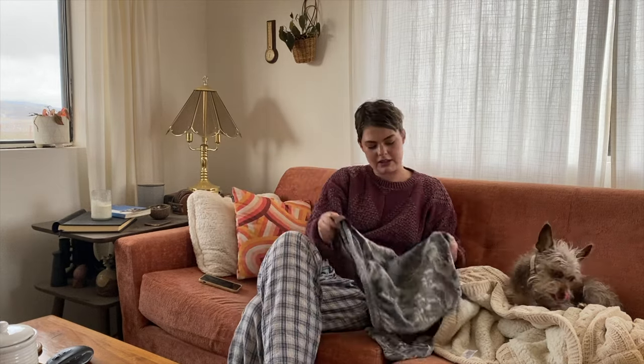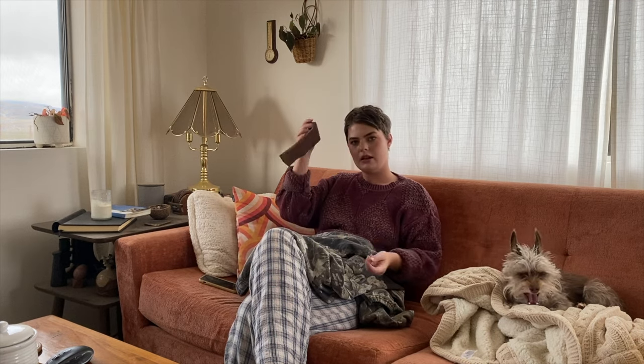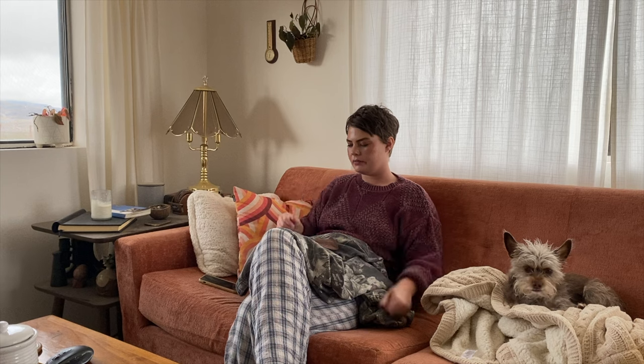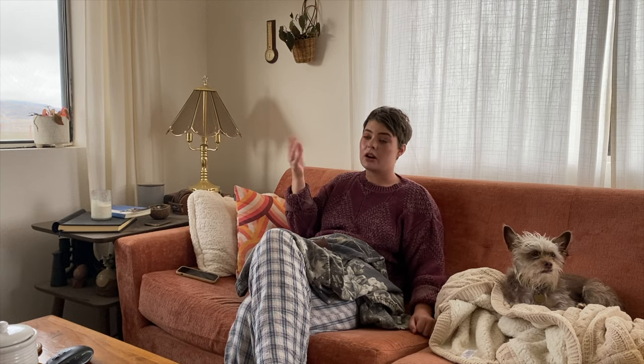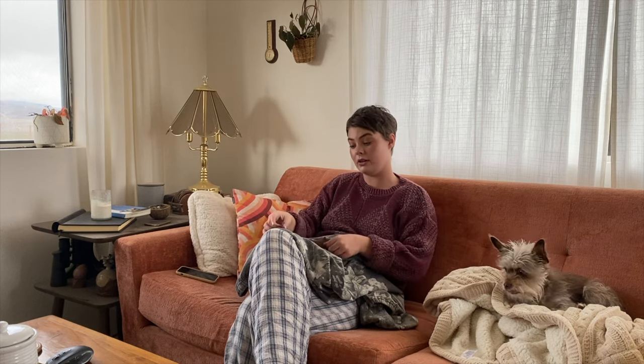I have these sweatpants that I ripped, and we're gonna try mending, visible mending. Watched a lot of videos on TikTok. I'm not going to pretend to be an expert. I literally have never done this before. So go watch other videos if you want to know how to do this.